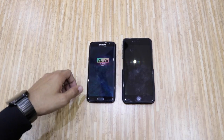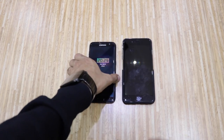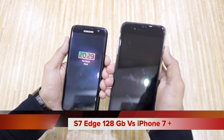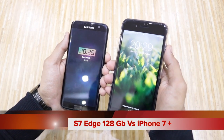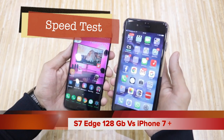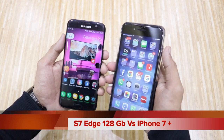Hello YouTube, welcome back to another episode, and in this episode we'll be doing the speed test comparison between the Galaxy S7 Edge Black Pearl and the iPhone 7 Plus. So let's quickly start with the speed test by quickly booting up both the devices and see who boots faster.